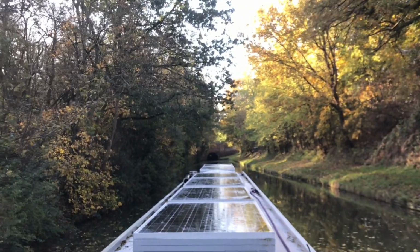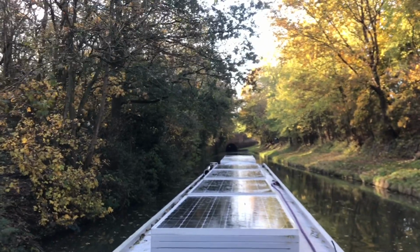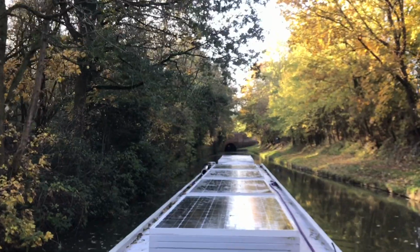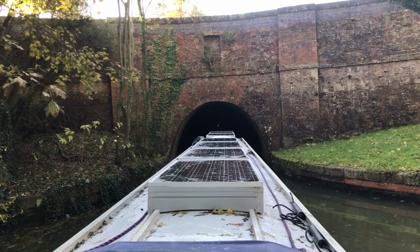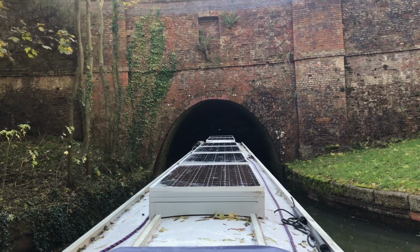My first single-handed tunnel coming up, Crick, just about a mile long, but happily nice and straight because I can see the light at the end of the tunnel. Steering is not so easy, I have to say. You get quite disorientated.